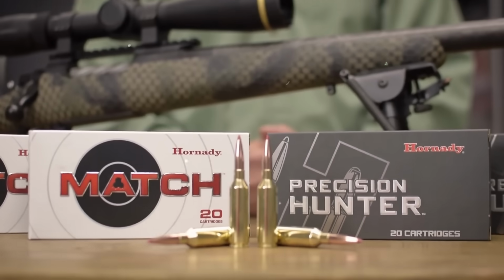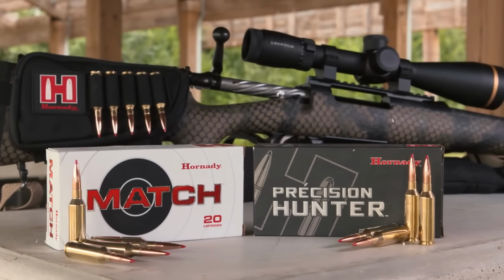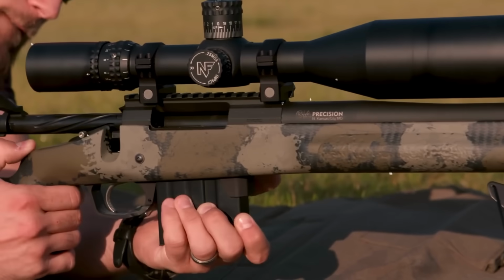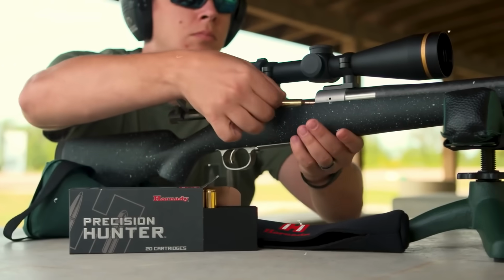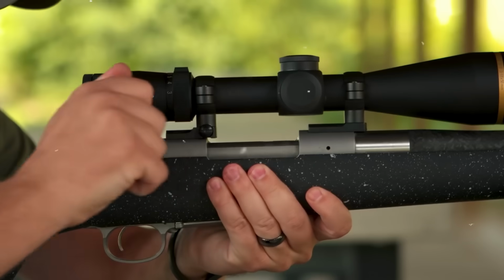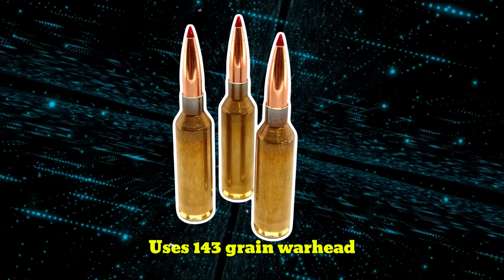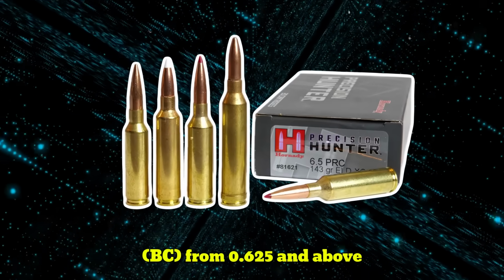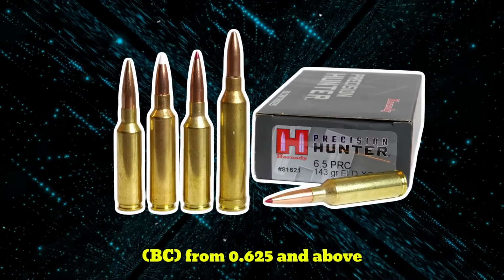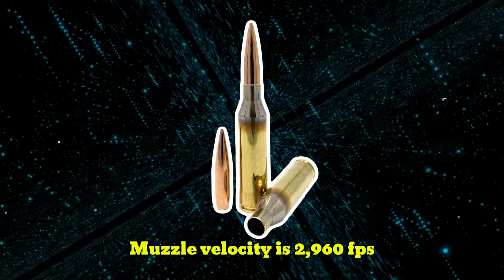Built as a step up from the 6.5 Creedmoor, this cartridge can hold around 0.5 to 0.75 MOA accuracy with well-crafted hand loads, which makes it a fantastic choice for both hunters and long-range competitors. A typical 6.5 PRC load might feature a 143-grain bullet with a BC of 0.625 or more, shot at muzzle velocities close to 2,960 feet per second from a 24-inch barrel.